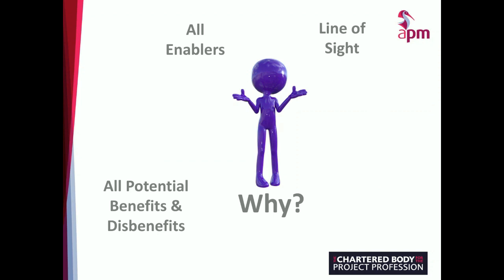I think without exception, every single time I've been involved in working on a benefit map, it's always resulted in the identification of benefits that the people and the key stakeholders involved hadn't thought about originally. So it's a great way of holistically trying to draw out all the potential benefits.